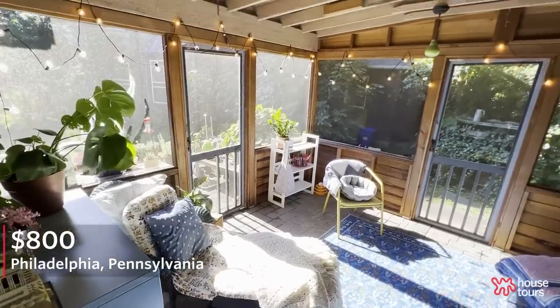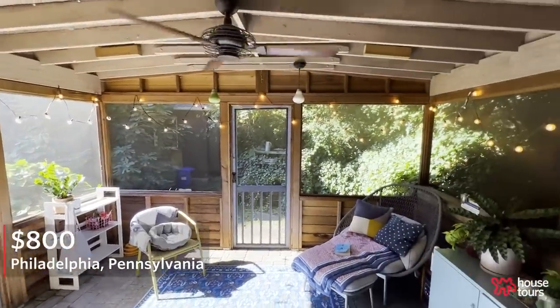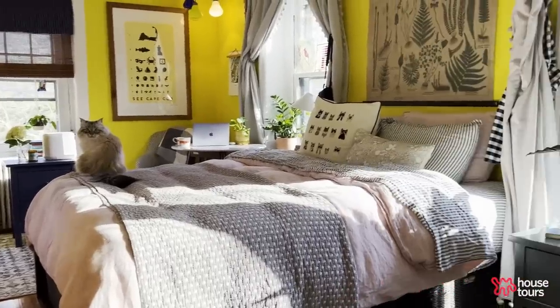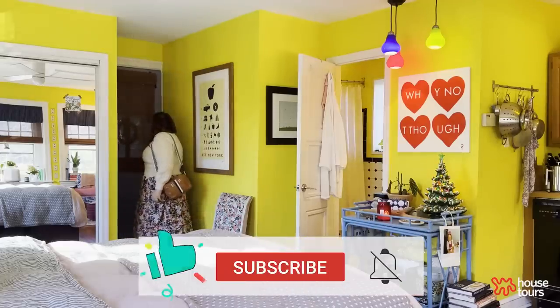I am a teacher and I've been living in this cottage since summer of 2019. Before I moved into this space, I had recently gone through a divorce and I was looking to really live alone again for the first time in a decade. And I was spending a lot of time thinking about what kind of space felt like me.